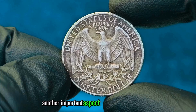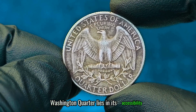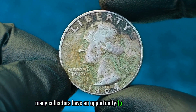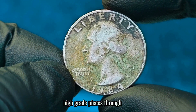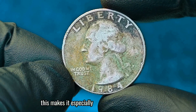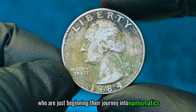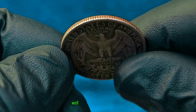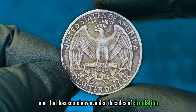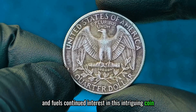Another important aspect of collecting the 1984 P Washington quarter lies in its accessibility. Unlike older silver issues, many collectors have an opportunity to uncover valuable high-grade pieces through rolls, coin lots, or inherited collections. This makes it especially popular with new hobbyists who are just beginning their journey into numismatics. The thrill of discovering a brilliant, well-preserved specimen, one that has somehow avoided decades of circulation, adds to the excitement and fuels continued interest in this intriguing coin.